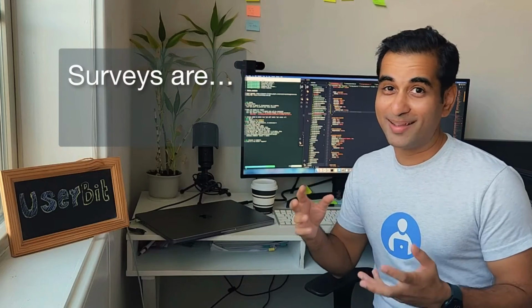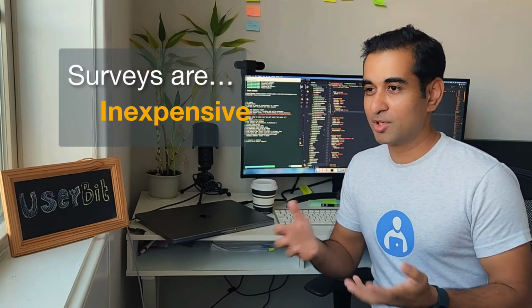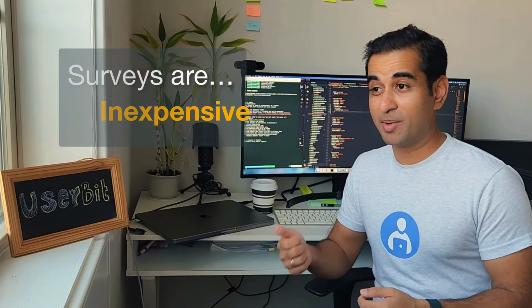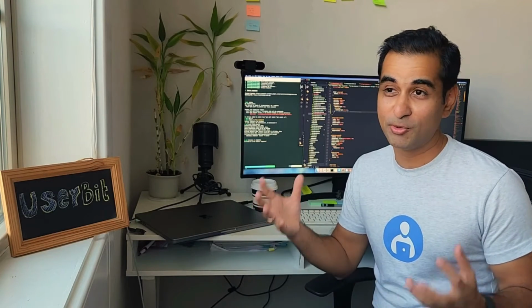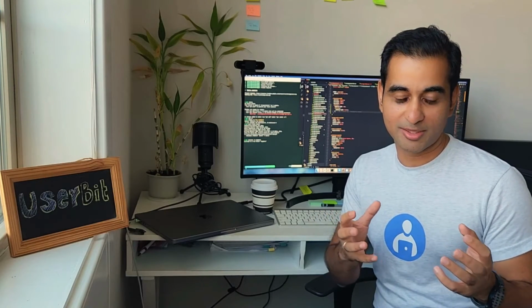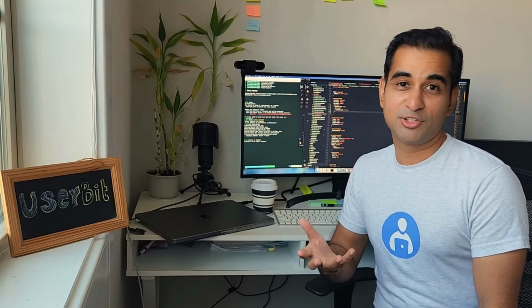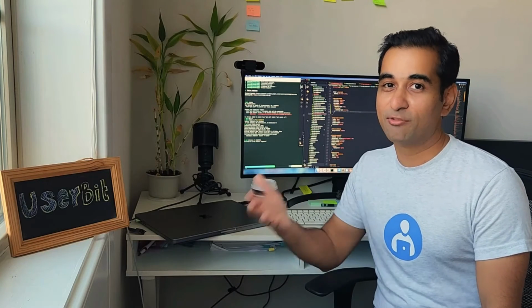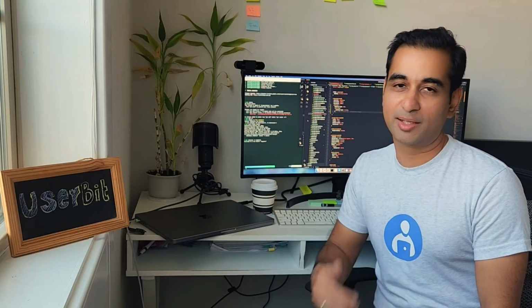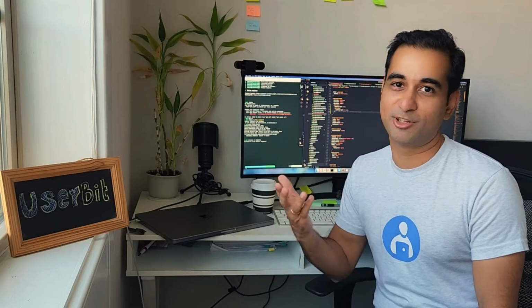The second reason why surveys are so popular is because it's so inexpensive to send one. If you were going to conduct user interviews, you have to think about participant management, participant incentives, recruitment, and whatnot, right? So the sum total of conducting a set of interviews, both in terms of time and money, is a lot more than just sending out a survey. So if you are a research team that's on a budget, then obviously surveys are a lot more accessible than something like interviews or contextual inquiry or ethnographic study, etc.